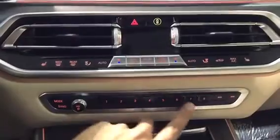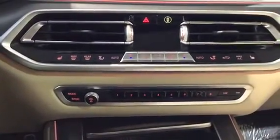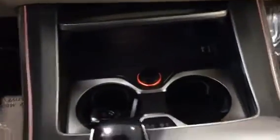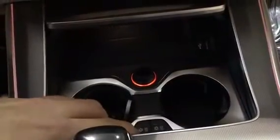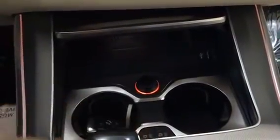Our programmable memory keys that correspond to the iDrive system to store favorite radio stations, telephone numbers, and all sorts of other things. Wireless charging pad down here, and a very cool function, which is my favorite, is the heated and cooled cup holders. Now folks, these actually get either really hot or really cold. It's amazing how good these things work.